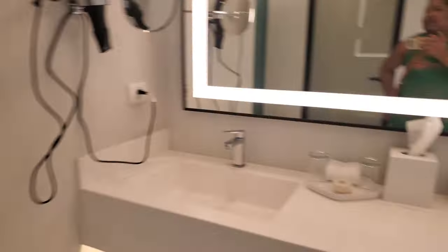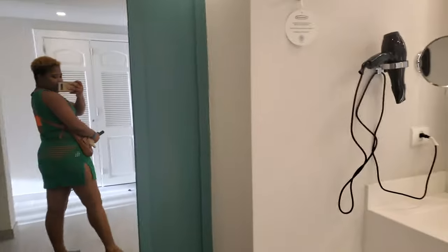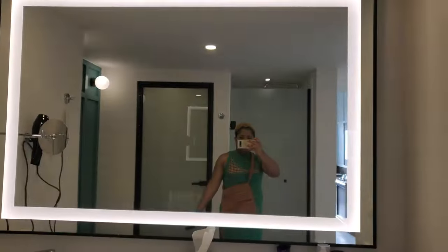Yes, so we're going to the pool. The pool closes at 6. It's now about 5 o'clock. So this is my fit. You've seen it before and you'll see it again until it cannot fit. Okay, let's go to the pool. Bye.